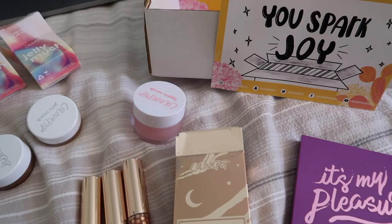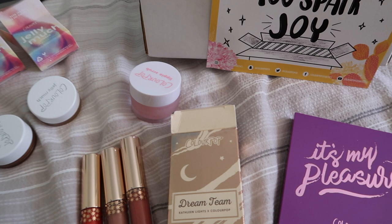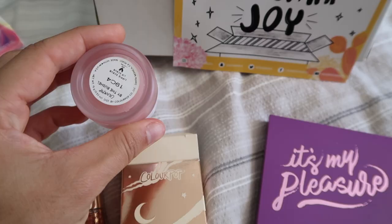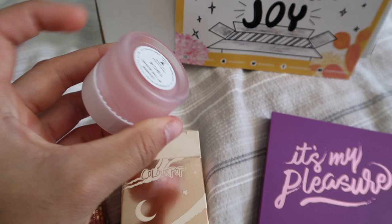And then the last thing is just a little addition, because I was really close to free shipping, and if I didn't buy this, I would have just paid the same amount to add shipping on anyway. So this is a lip scrub. And it's called By the Bushel. I think that's how you say it.